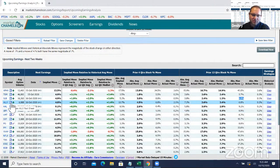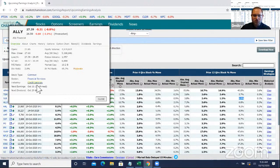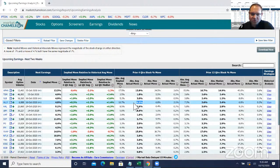ALLY, that's the financial stock, right? That is. Let me take a look. Right, credit services, Ally Financial. So that one, as of yesterday's close, the straddle was implying a move of 4.8% in either direction. That compares to a 4-quarter average move of 4.5%, 12-quarter average move of 3.6%. The high move in that stock in the last 12 quarters, 6.8%. So we see almost in line with the 4-quarter average, 1.2% above that 12-quarter average.